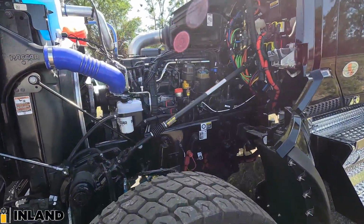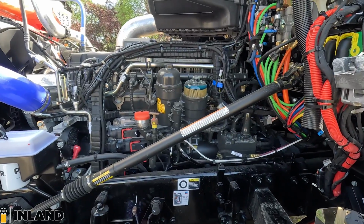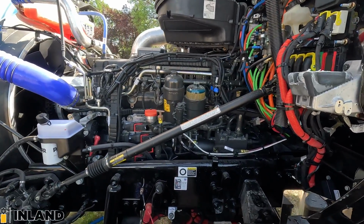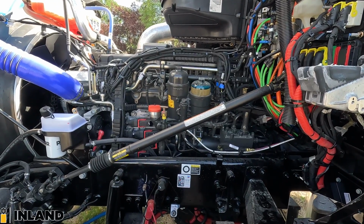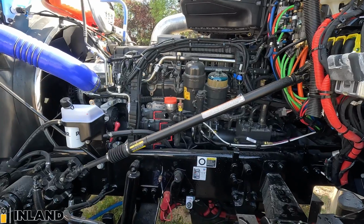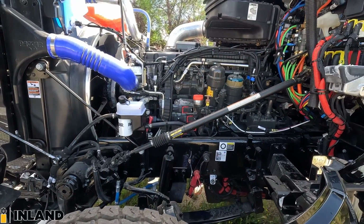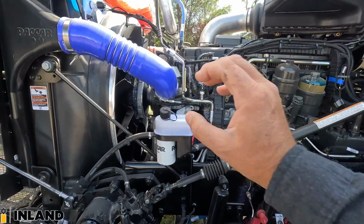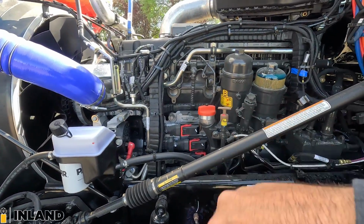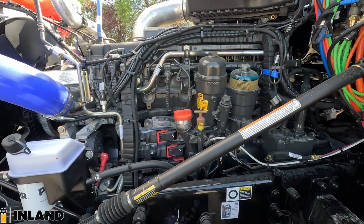So we have the 510 PACCAR 1850 torque rating on here. This engine works really well for Tony. He has a few of them on some older Kenworths that I sold to them previous, and then all the common parts and reliability for them in the area, so they're very happy with it. We have the power steering fluid and filter right there, oil fill and oil check. There's the fuel water separator, and then the fuel prime pump right there.